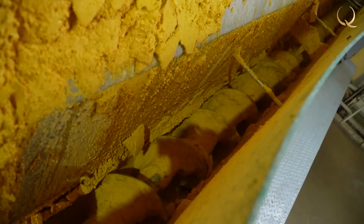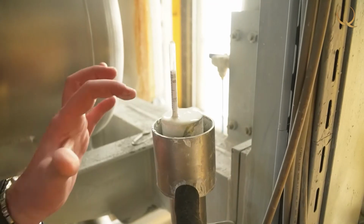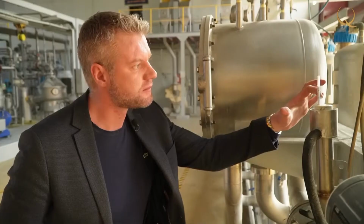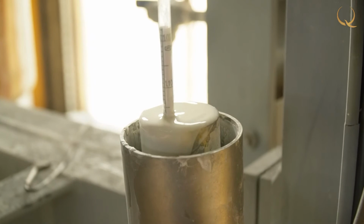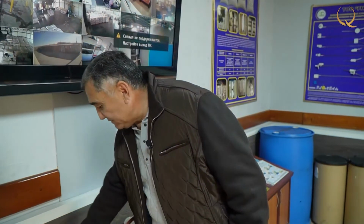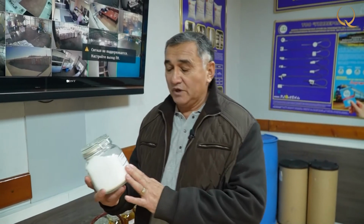After mechanical processing, corn grain is subjected to chemical processing. With the help of certain reactions, such milk is released from corn. It contains one of its main products. Our main product is starch. Well, you see, it's a white powder.